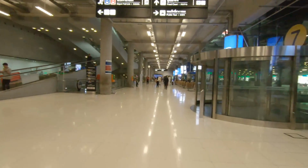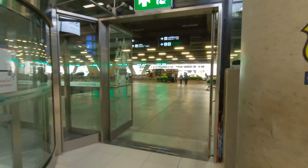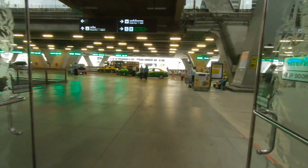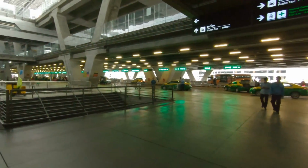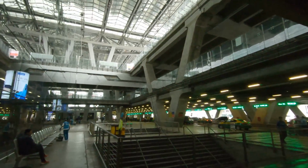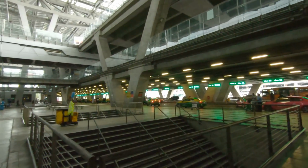Yeah, so we're on the first floor now, which is really the second level, but it's the one indicated by the number 1, floor number 1. And this is where you exit the airport to get your taxi, your bus, your van, wherever you're going. You can see where we came in up there on the 4th floor for the departures.